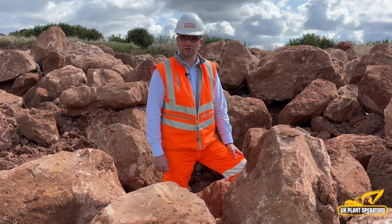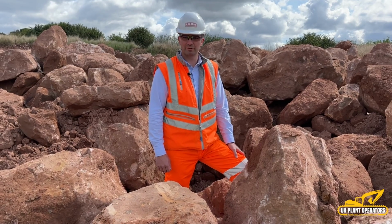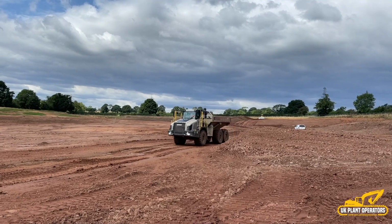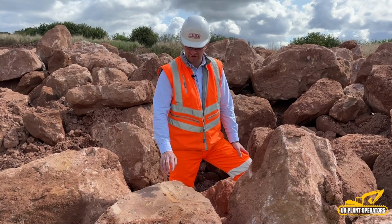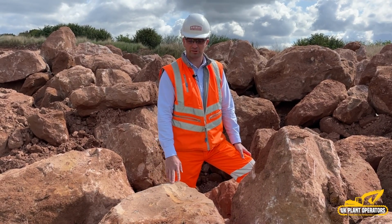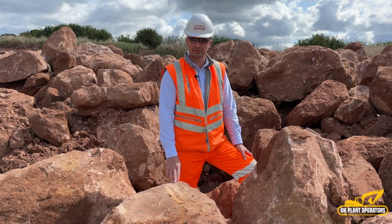So as part of our works, we excavated 250,000 cubic metres of material from here, which generated a saving of 30,000 vehicle movements into site. So this is some of the sandstone that's remaining. We're looking at potentials with Coventry City Council for the use of these as protection measures for some of their parks in the local area.